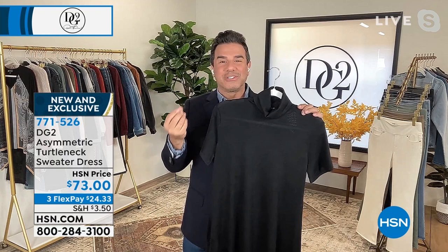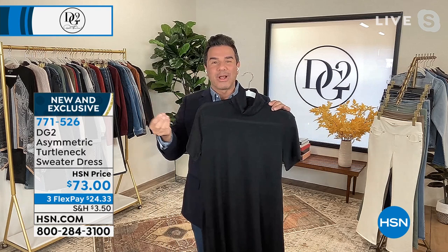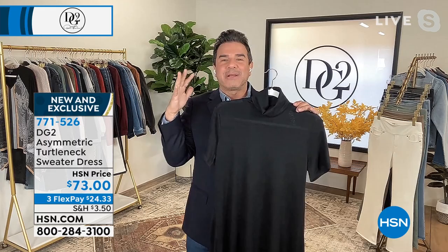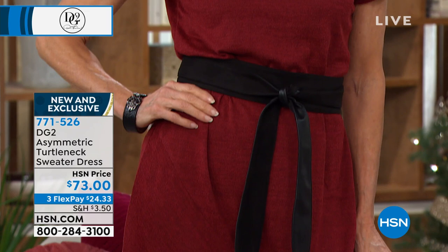But this is really exciting because it's our very first knit dress of the season. It's a brand new silhouette. And what's really cool about it is it's in our brushed knit. So if you are a DG2 fan, this fabric is very well known and loved by you. And if you're new to the brand, this is one of the softest fine gauge knits that we make. It's kind of like our everyday knit that we introduce in the fall season. So it's a fabric that is perfectly cozy, never wrinkles, has a gorgeous hand to it, feels incredible. And I love the way Carol has done hers up with a belt and with a pair of tights or leggings.